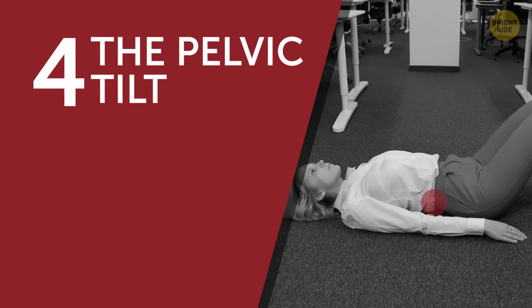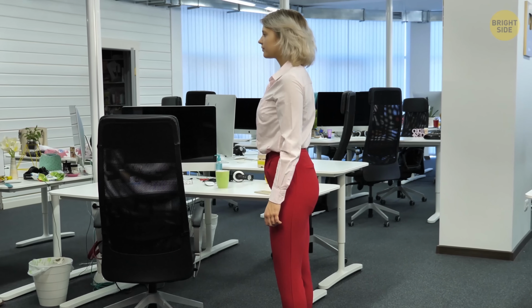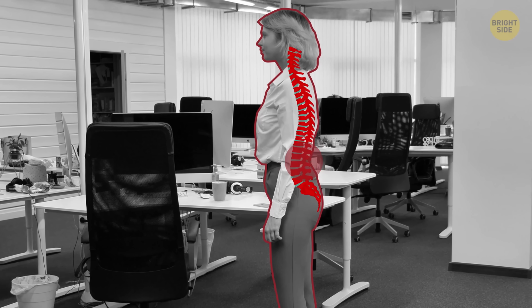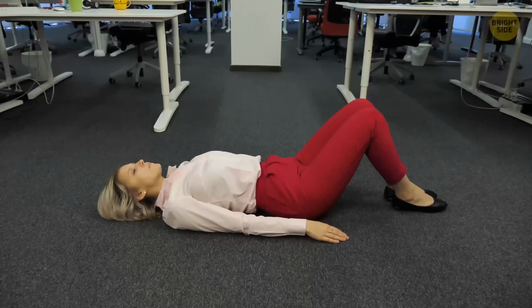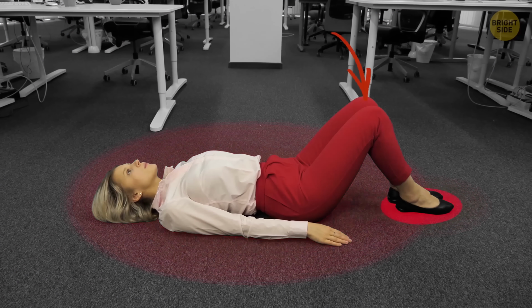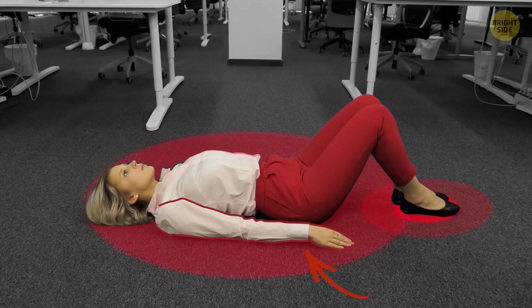Number 4, the pelvic tilt. Here's another stretch you can do at home to ease pressure off your lumbar spine while also strengthening your core muscles, a key component in preventing lower back pain. Lie flat on the floor with your knees bent and the flats of your feet pressed against the floor. You can place your hands behind your head or have them relaxed by your sides.